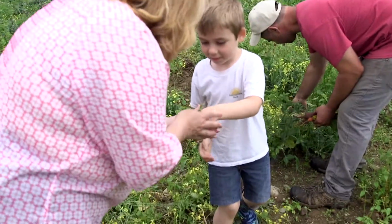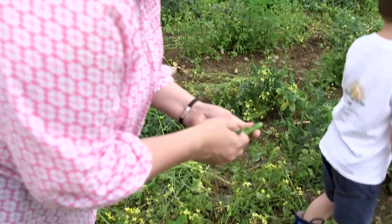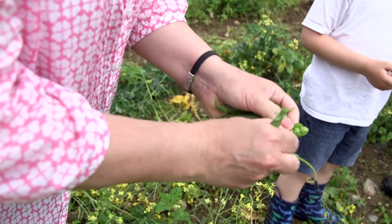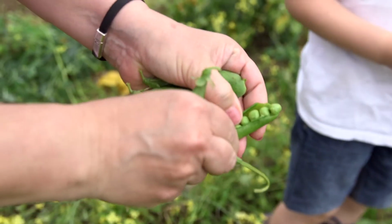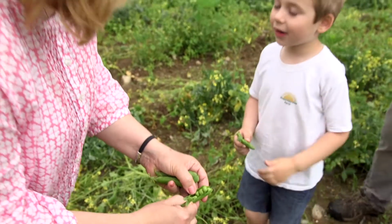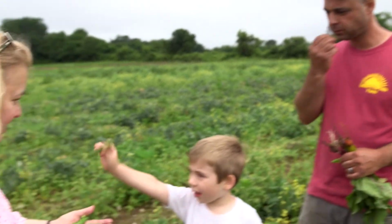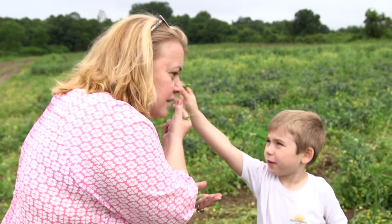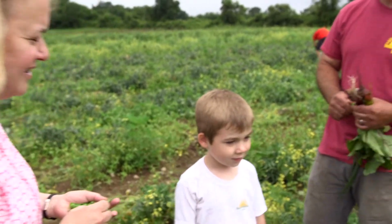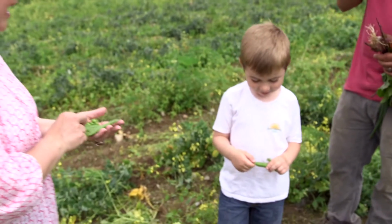See? Oh, wow. Thank you. And there they are. Oh my goodness, look at this. Look at the peas. Oh my God, I love them. They're huge. I know, they're beautiful. I love that. And they make beautiful sounds too. What's your favorite vegetable on the farm, Travis? Peas. Well, I love peas too.